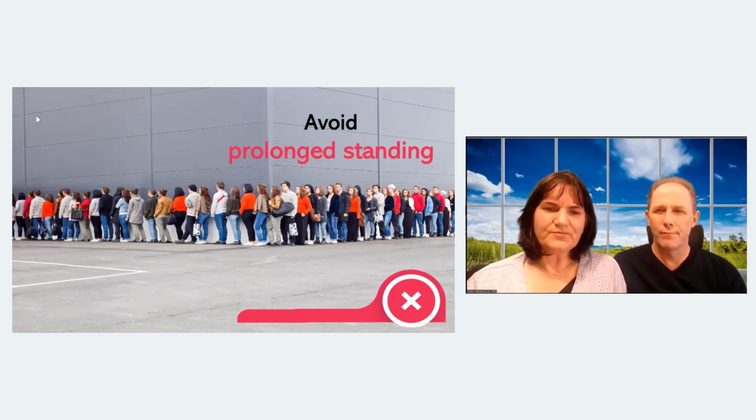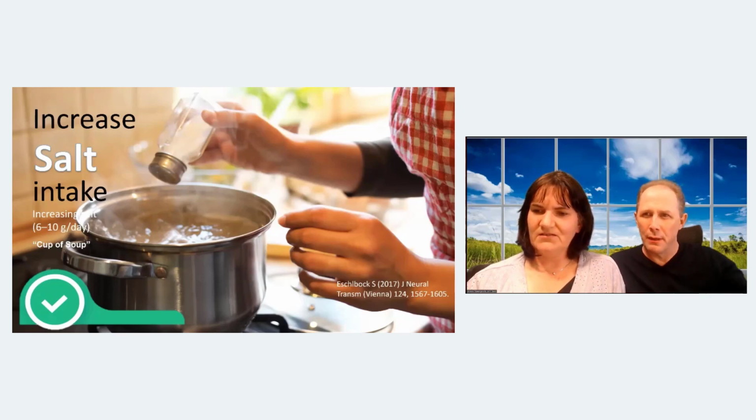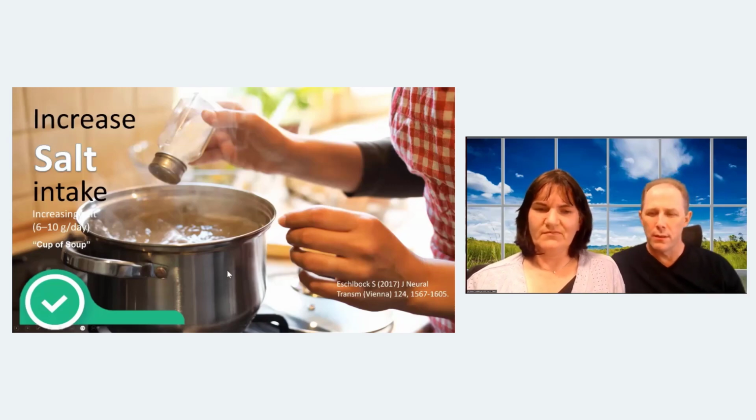And so the salt, we mentioned that this is something that should be discussed, right? With your health professional that follows you, so that you can see how you can increase it. And it can be a little snack too. It's not like you need to add salt to every meal, but it could just be some potato chips or pretzels or something just on the fly. Just to give yourself a little bit of a stimulus.